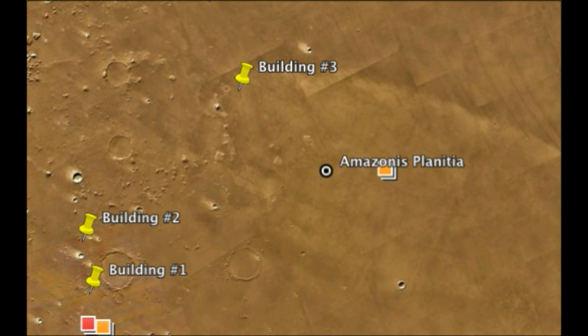Now, if you'd like a fast way to find these three buildings on Google Mars, I'm sure the NASA Airbrush Room would like information that directly gets there. This is how you do it. Go type Amazonis Planitia. And you will find these three structures very close. You might want to keep this video open so you can see the locations on the left side of this area of the map. There you go.